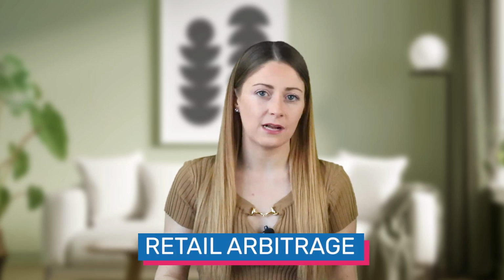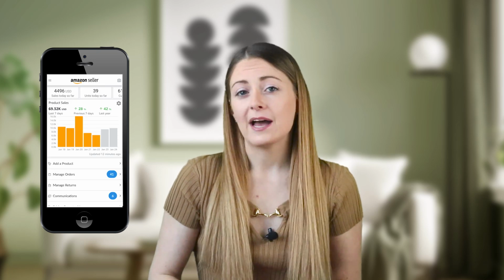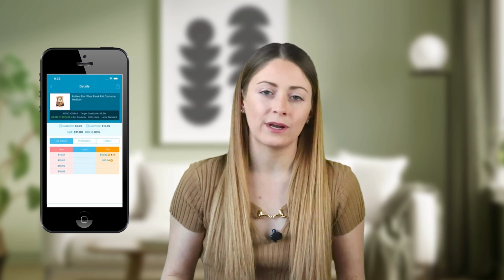So the first way that you can source arbitrage is retail arbitrage. This simply means that you're going inside the stores and finding products on the shelves. Now, you can literally find profitable products everywhere. You can go to Target, to Marshalls, to Home Goods. You can even find profitable products in gas stations. What you're really going to need here for tools is a smartphone that has data on it because you'll need the internet. And then on your phone, you're going to need the Amazon Seller app, as well as Scoutify will be really helpful to you, and that comes with Inventory Lab for free.